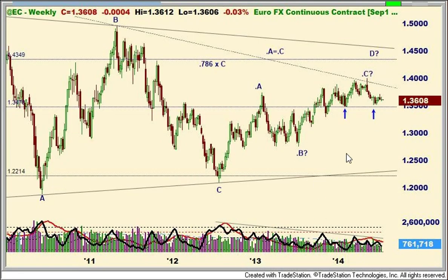Euro, we've been talking about a big triangle in the euro, and I think that's still what we have. Large scale, A down, B up, C down. We may still be working on an ABC of D here, and/or it's possible it's complete. We did hit a trend line and fall from there.